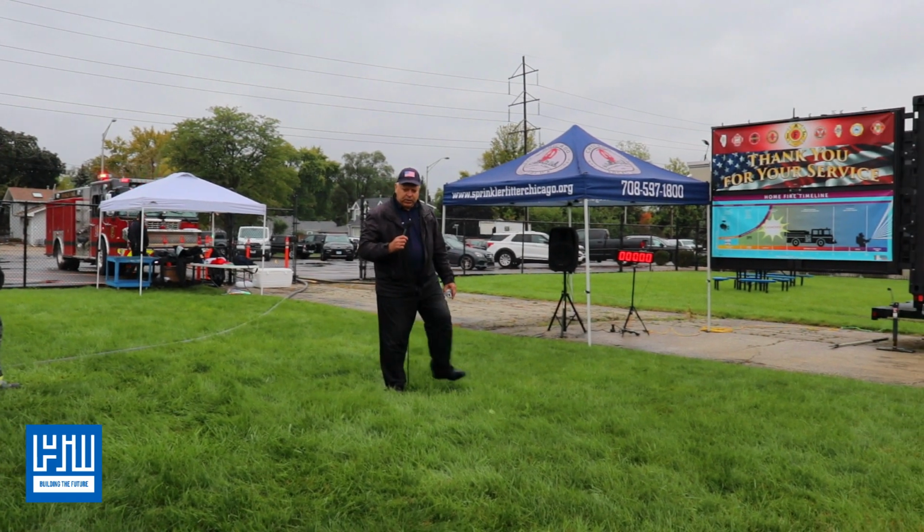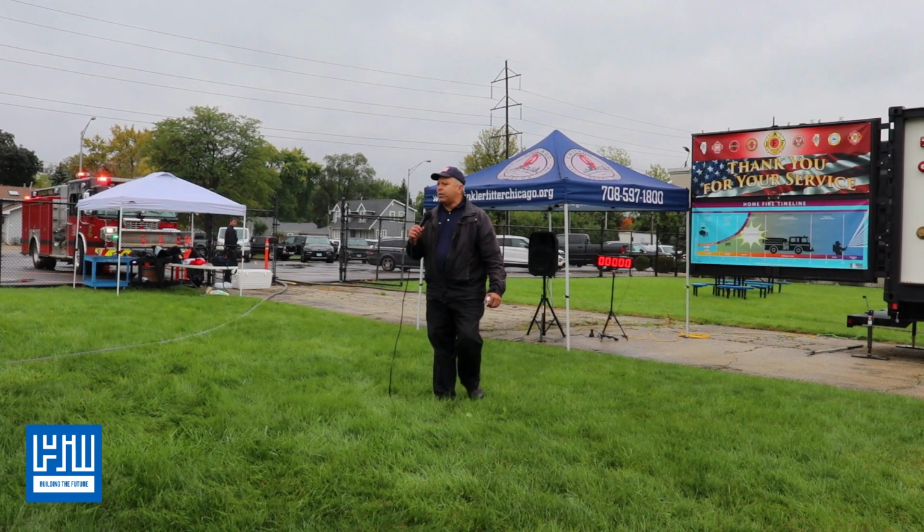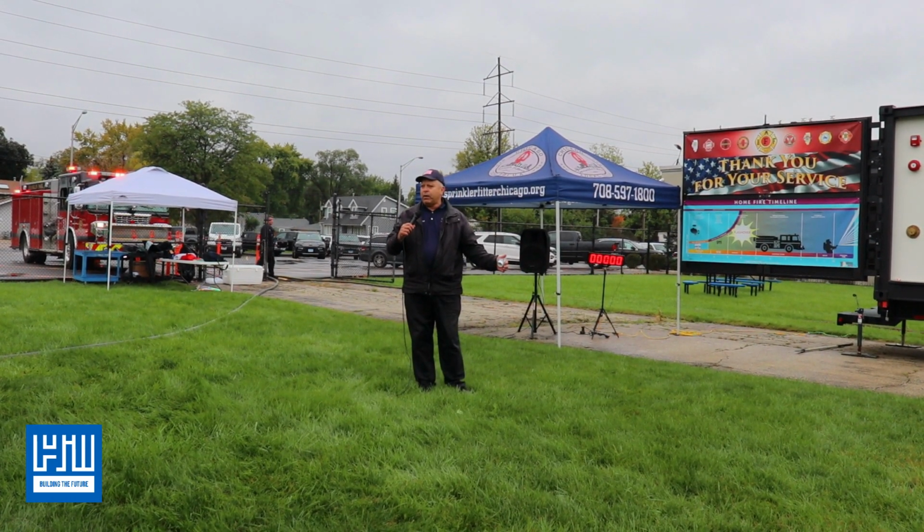So we're going to just do the traditional side-by-side. We have 100% muslin cloth. We have some newspaper in a garbage can. We're going to simulate a candle fire.